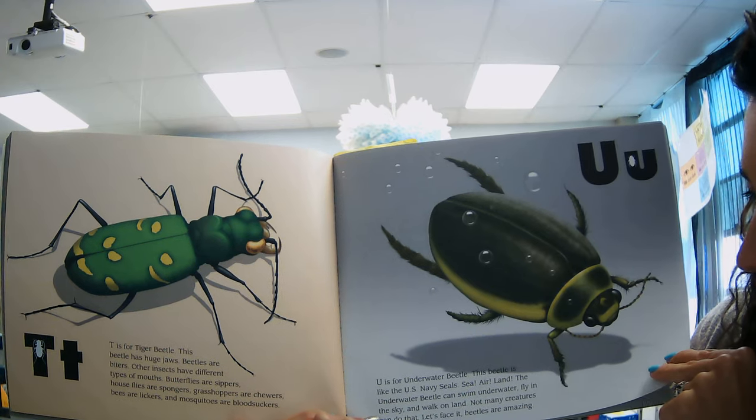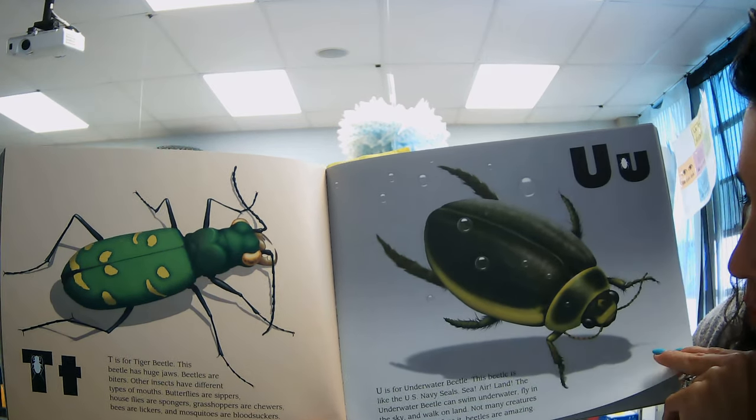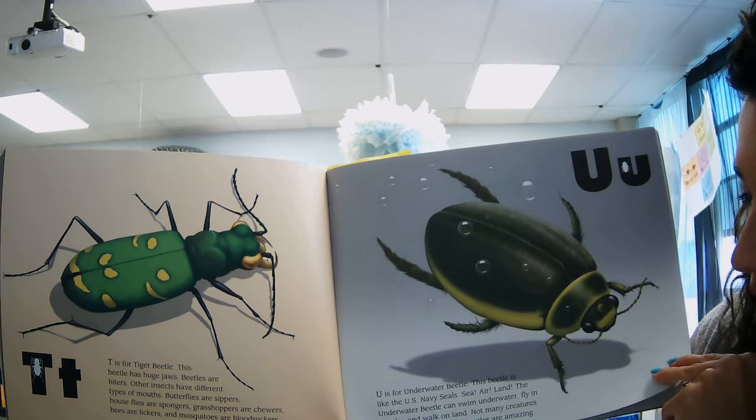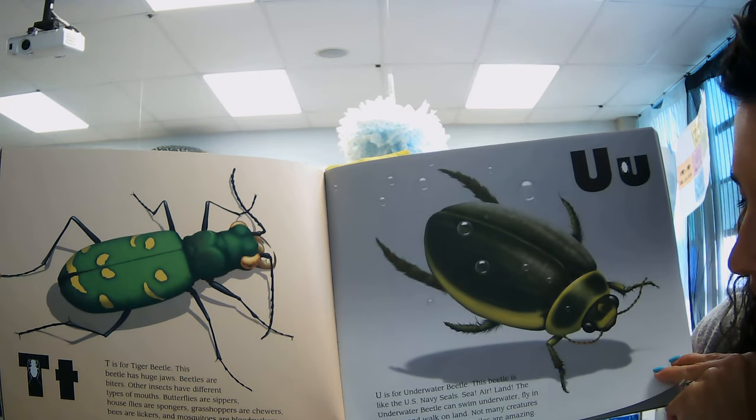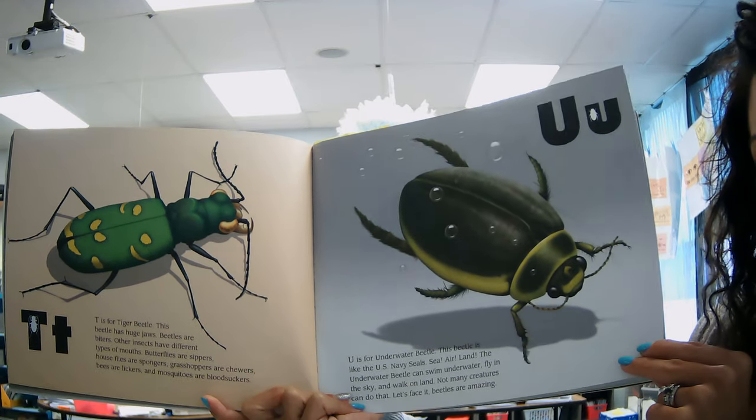U is for underwater beetle. This beetle is like the U.S. Navy SEALs. Sea, air, land. The waterway beetle can swim underwater, fly in the sky, and walk on land. Not many creatures can do that. Let's face it, beetles are amazing.